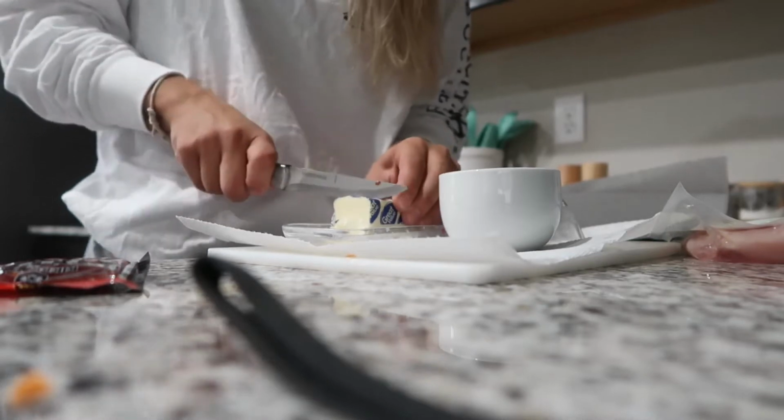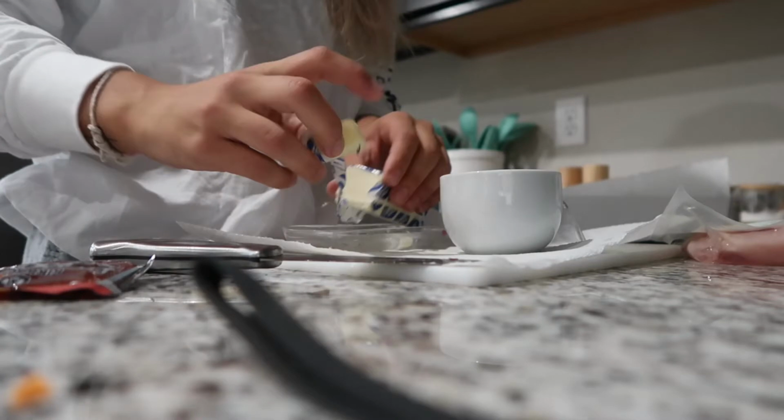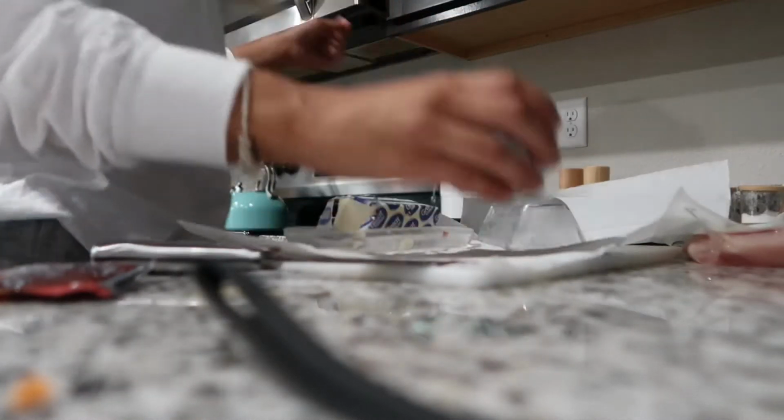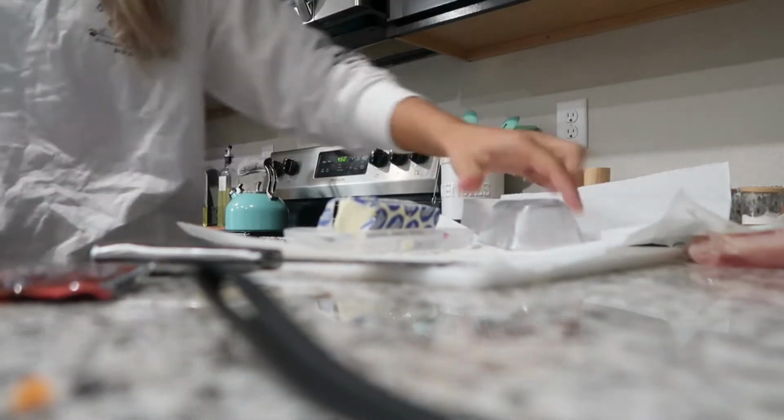Next, I'm making chili sauce. So here I'm getting a tablespoon of butter, and then I'm going to put my chili sauce in and my sweet sauce that I have, and mix it all together with a little bit of lime juice. That's what's going to be thrown on top of the chicken at the end.